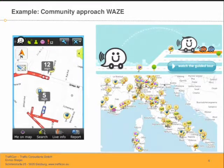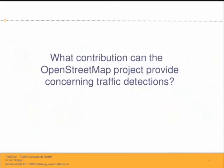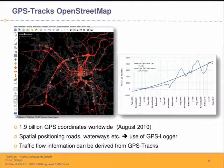there are speed controls. So to come back to OpenStreetMap, what contribution can the OpenStreetMap project actually make concerning traffic detection? What we basically did is we focused on the OSM GPS data, which is already behind the OSM world map, because users are using this individual GPS data for spatially positioning the roads, and they are using their GPS loggers.